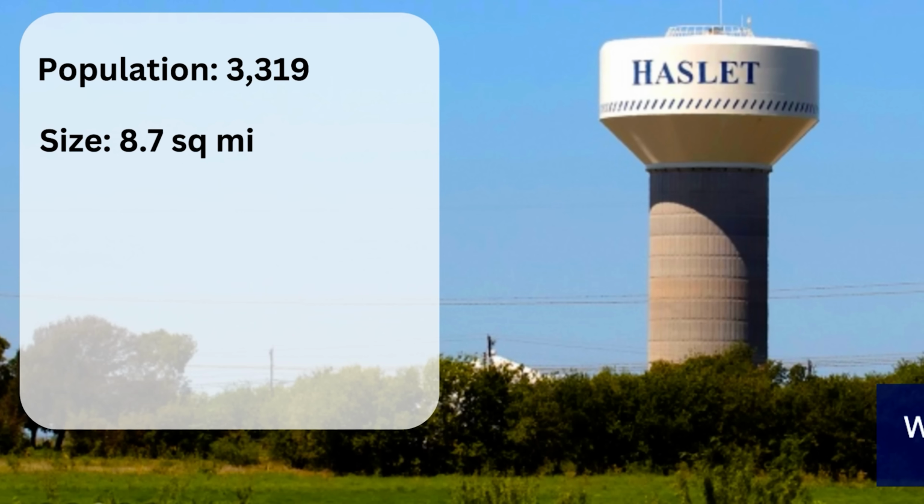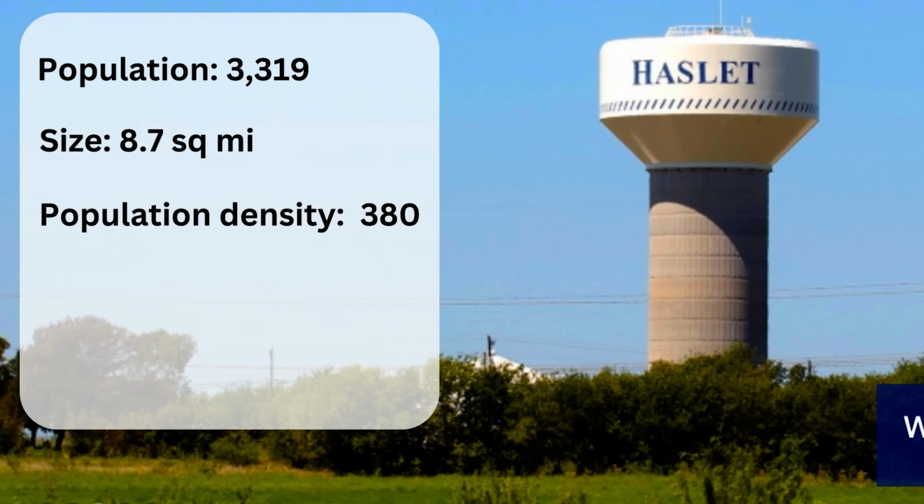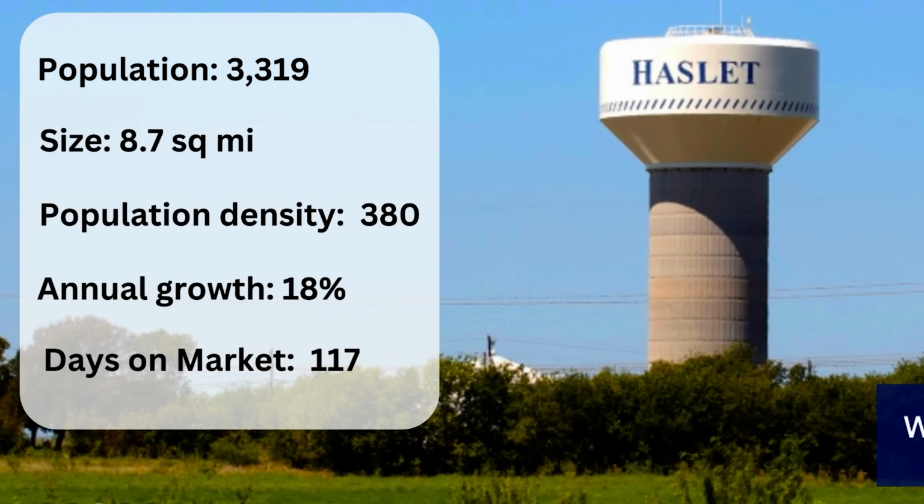Haslet's population density is only 380 people, okay? Compare that to the over 4,300 we talked about earlier in Plano, and you can imagine just how uncrowded Haslet is. But before you get the wrong idea, Haslet still has a growth rate of 18%, which means a lot of people are moving there. Homes are staying on the market for an average of 117 days, okay?